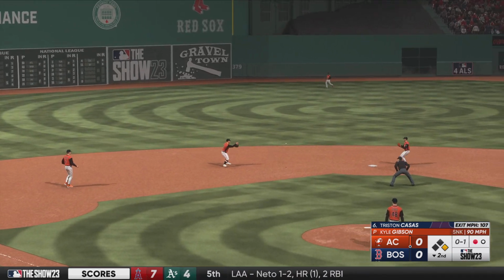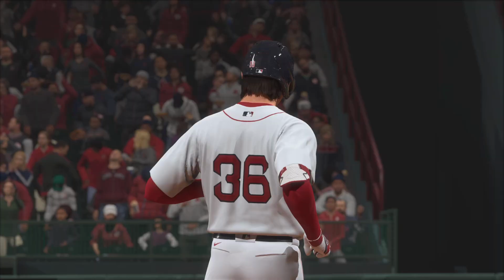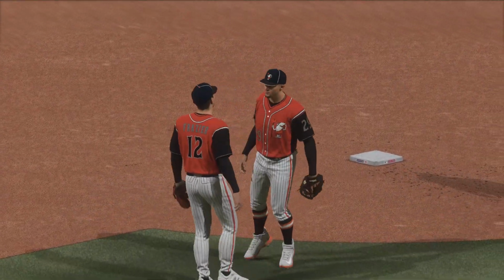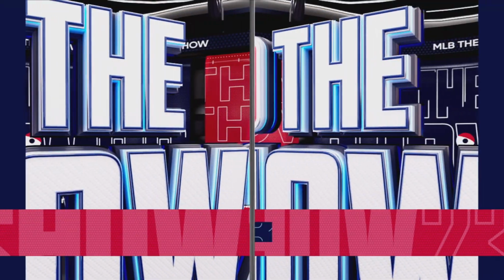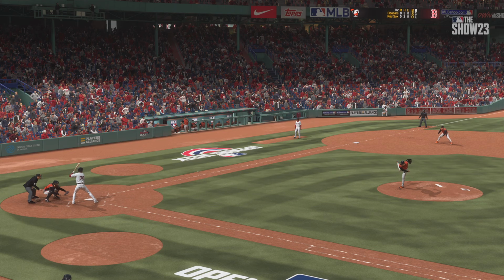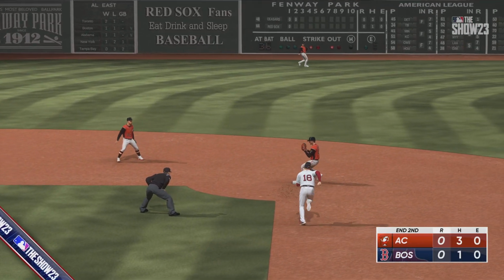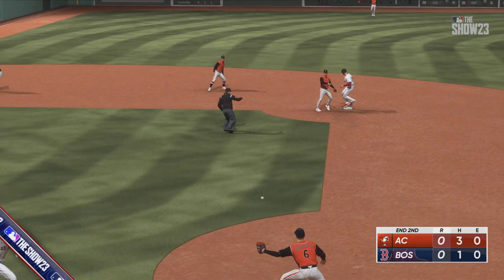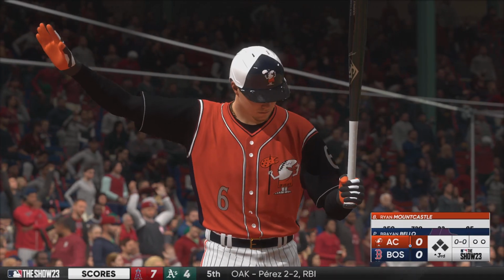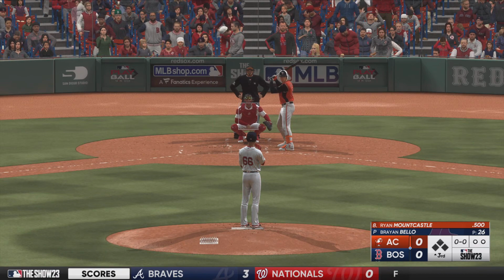Rolled to short, possible 2-ball. Feed to second, that's one. On to Mountcastle. It's a double play. One hit in the inning, but no one left. We've played 2 full. We're tied, 0-0. On to the third inning. Here's Ryan Mountcastle. The first baseman.